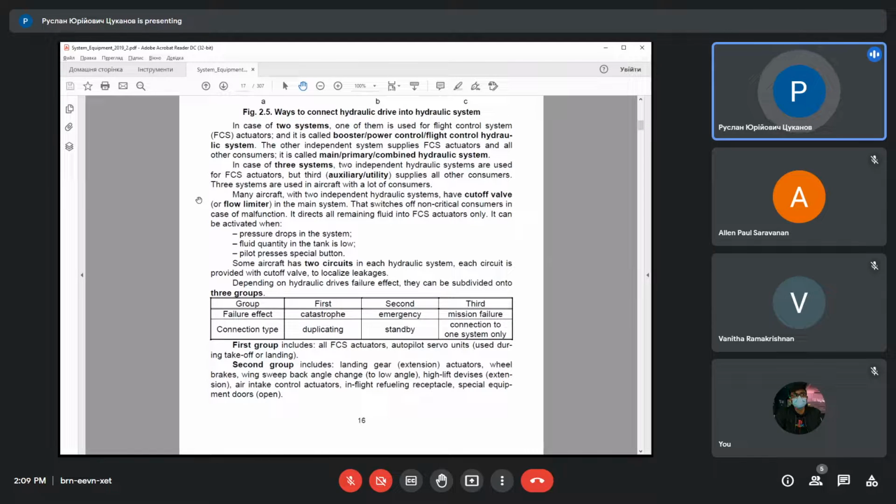When we have a complicated, expensive hydraulic system, we can subdivide it into two or more branches or loops. One loop is more critical, another loop may be less critical. The first loop will supply flight control system actuators, maybe something else. Another loop will supply not so critical devices. With a cutoff valve or flow limiter, we can terminate fluid supply to these secondary consumers in case of pressure drop in the system, fluid quantity lowering in the tank, or a command from the pilot.